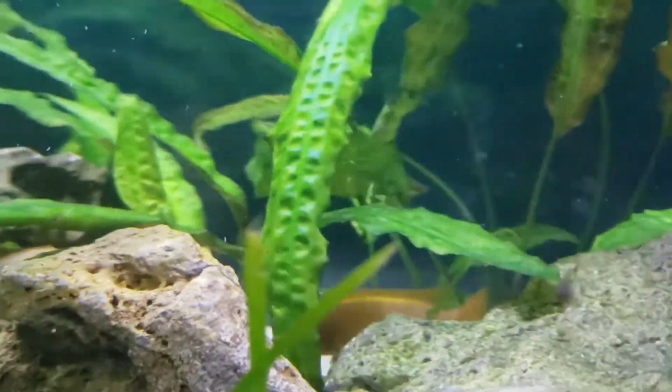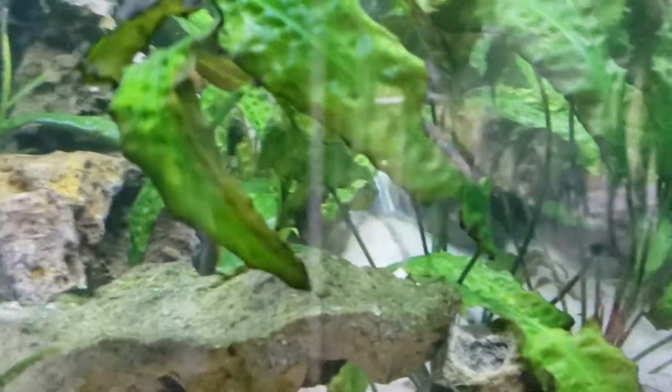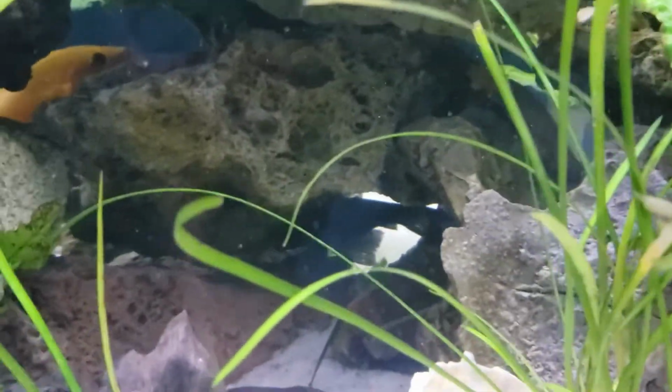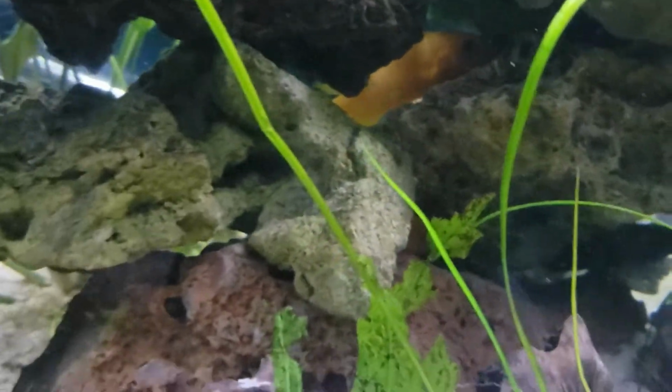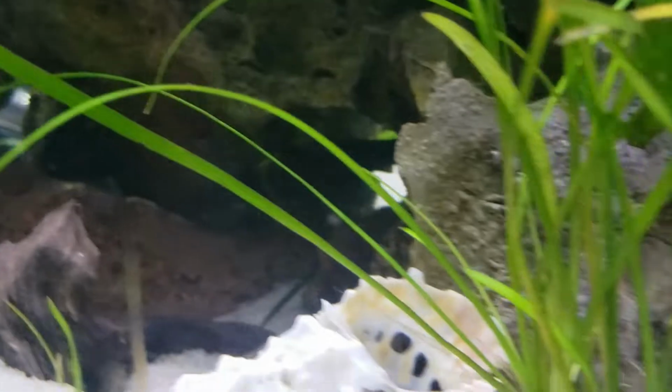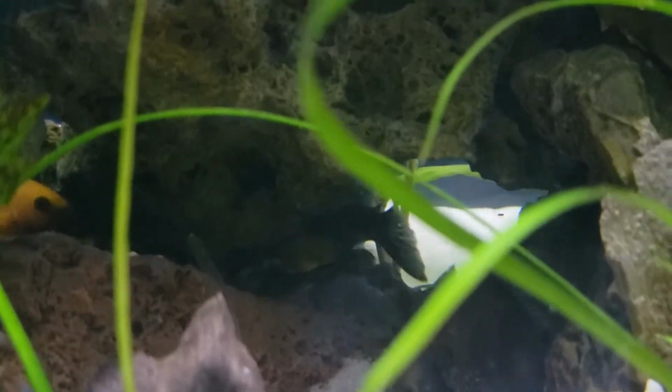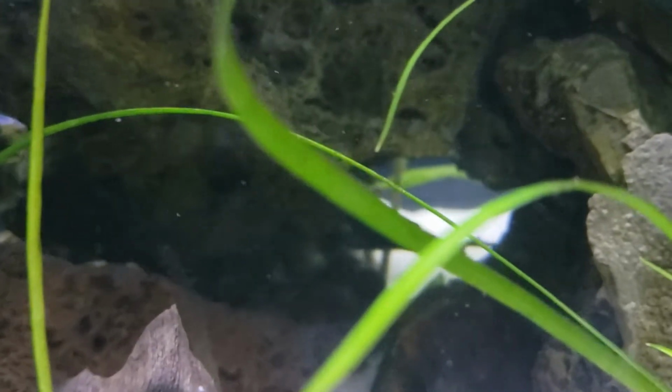I'm trying to see if I can find the green phantom or one of the other plecos for you guys. I do apologize. There's lots of hides in this tank for them to disappear when they want to. And I don't think we're going to have any luck today. I see one pleco there, but it's just a bristle nose. There's one of the plecos back there. I think that is the green phantom right there. Yep, that's him. I don't think I can get you a shot.